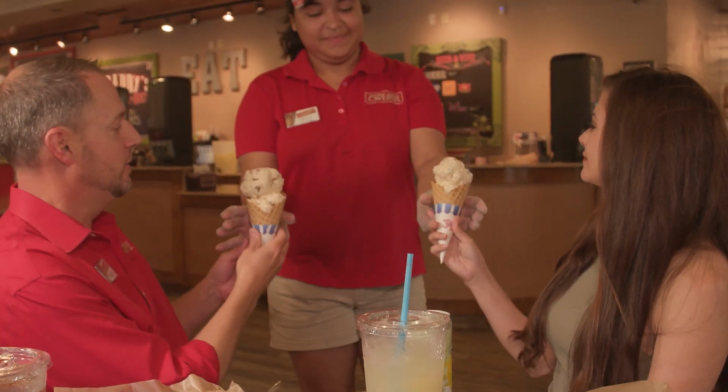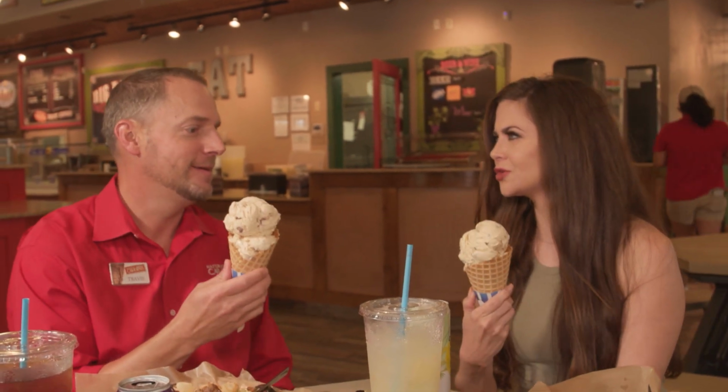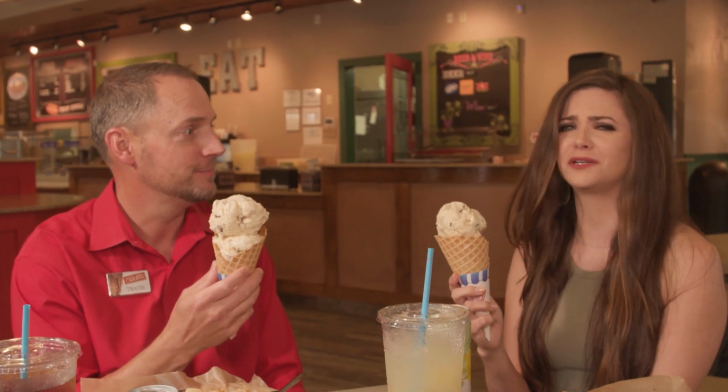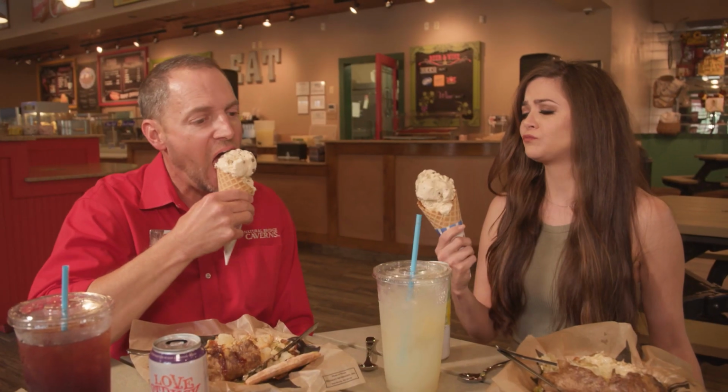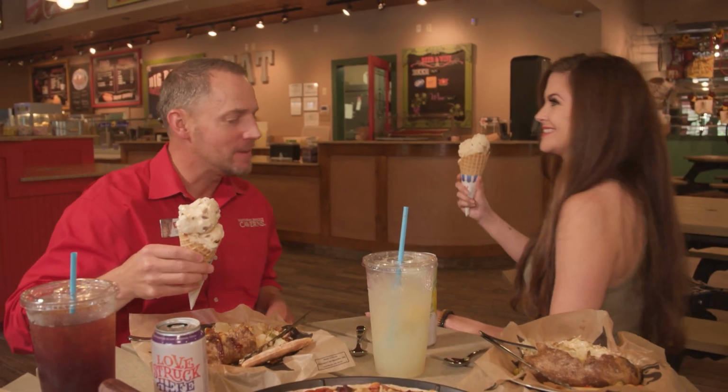Some hand-dipped Bluebell ice cream. Oh my gosh, is this chocolate chip cookie dough? That's cookie dough, and I have pecan praline over here. Oh my god, and a waffle cone. This is amazing. Let's take these to go. That sounds good. Let's go do some mining. Oh yes. All right.